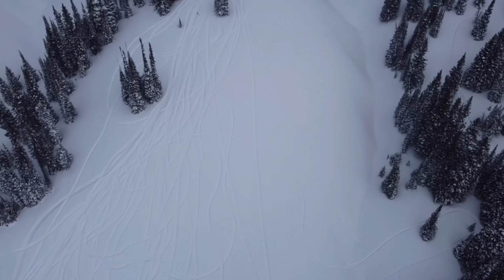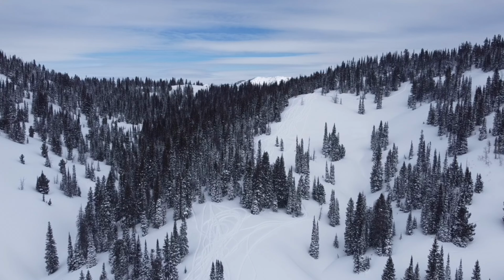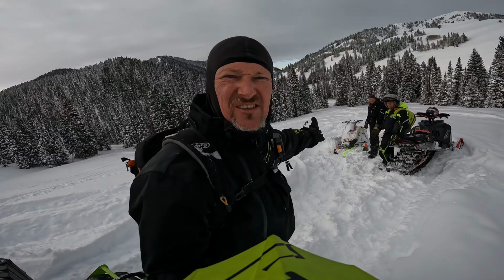The sled's in this bottom left corner. But we gotta go all the way up there to the top of the tree line. So we got our sled. It's fairly firm. We're gonna try pulling it up, see how it goes. If not, then we're gonna go to one up, one down, and then get the winch out. Here's our snowmobile going up that way.